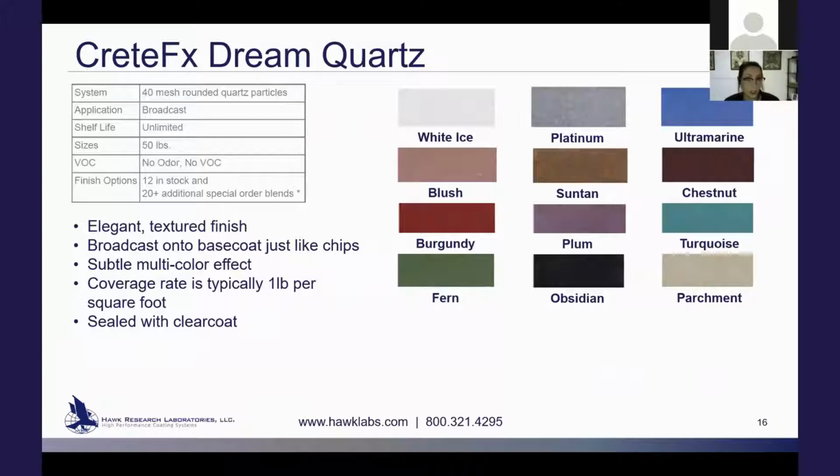To achieve a quartz look, you first apply your chosen base coat, and then you broadcast the Dream Quartz particles into the coating until reaching full coverage, just as you would with our Dream Chips. Also similar to a chip application, you'll need to seal your quartz design with a clear coat.